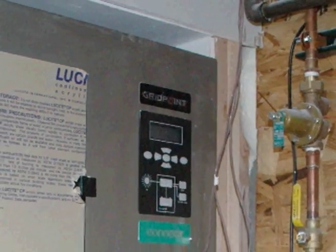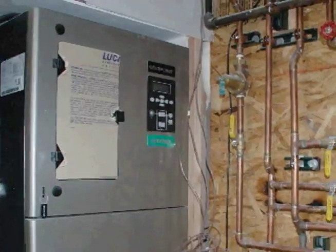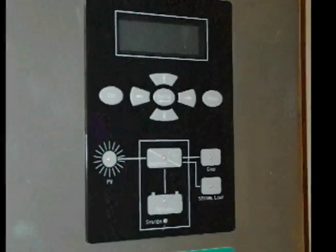We also have a very, very well thought out energy management system called Gridpoint. It's an inverter system that changes your PV output from DC to AC, but it also monitors the amount of energy that's come into your house, and it can tell you how much you've produced on any given day, what your peak demands are, etc.